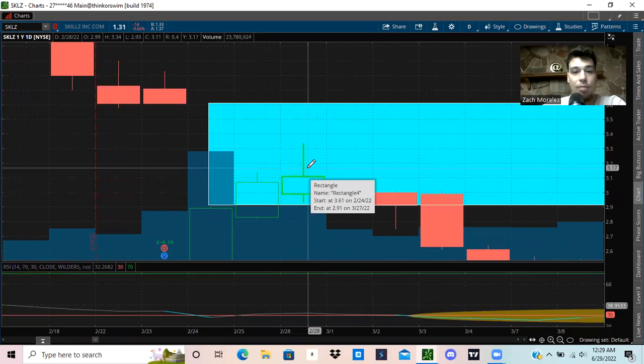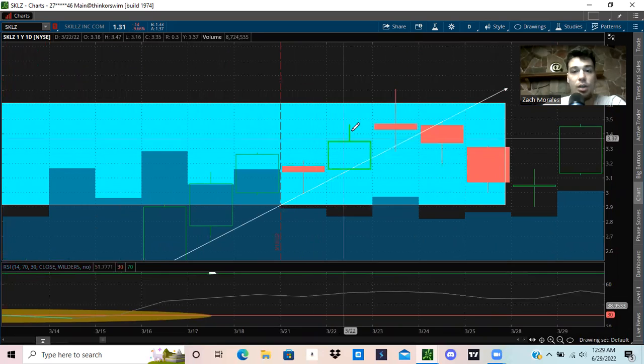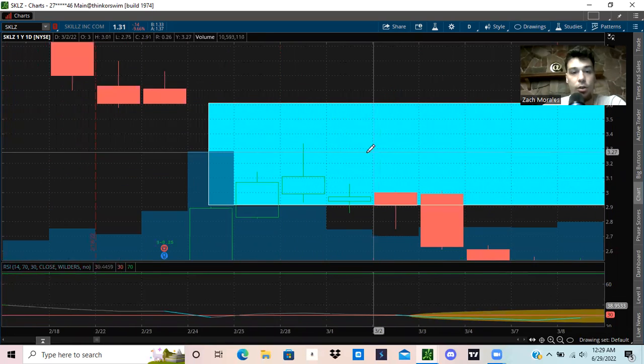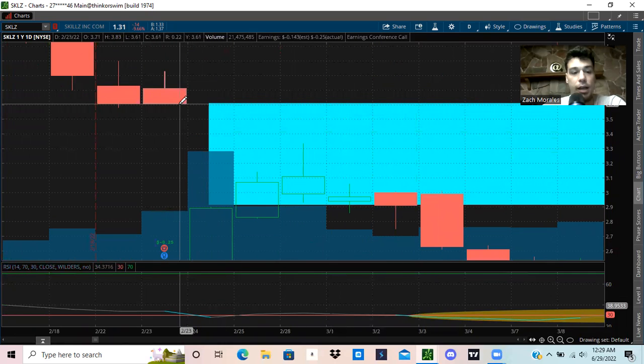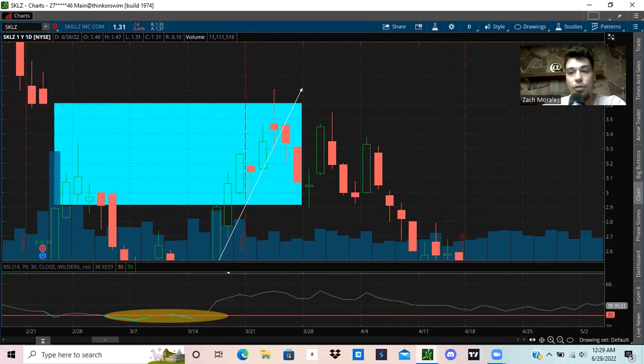We started to fill the gap shortly after, 2 days after. Okay. But eventually we did come and fill the gap. All right. On March 23rd, from the gap created on February 23rd. So it took about 1 month for that gap to fill. All right.